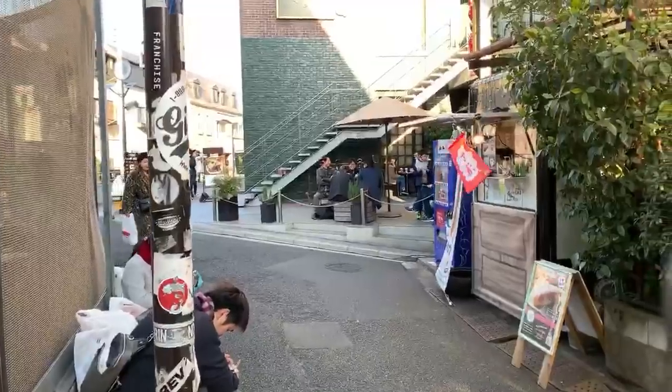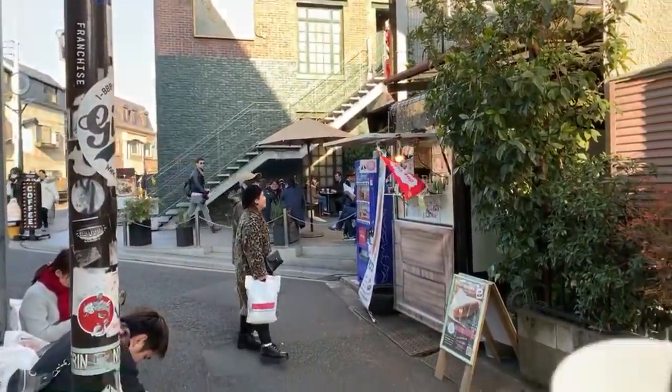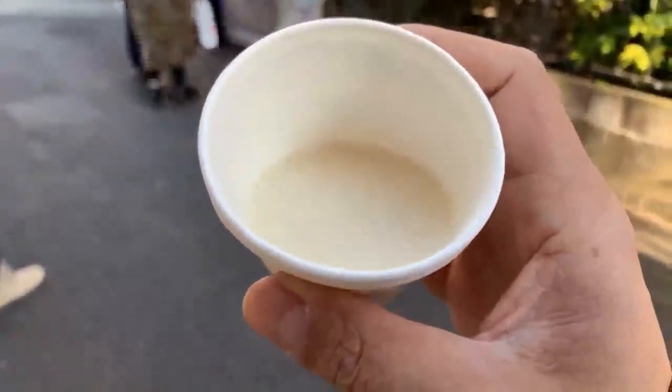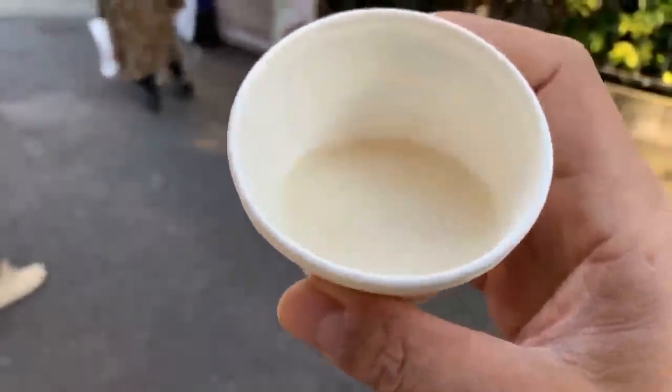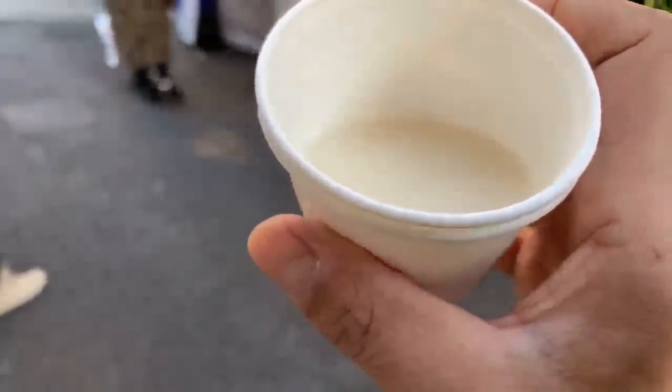Oh, it's really good. What I like about it is it's not so sweet. It's got the chunks. I'm guessing this is the good stuff. There are chunks in it, but it's not so sweet. You can taste it if they use corn syrup or something. This has kind of a natural sweetness to it, and I like it. Just perfectly balanced for amazake, so I don't mind paying a little bit extra.